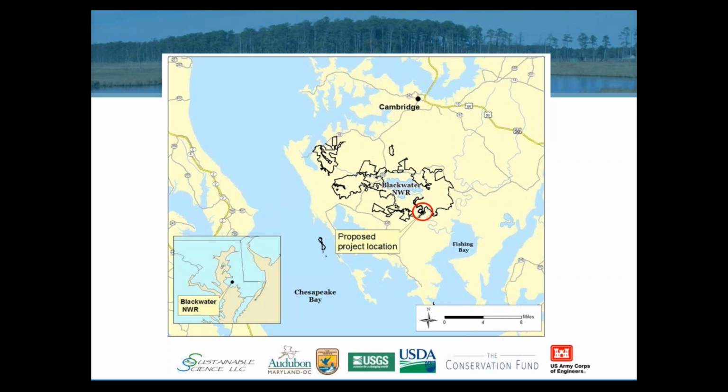And so the area we selected for this project is right here where that red circle is, kind of the southeastern corner of the refuge. We selected this area for a number of reasons, and of course, first and foremost is because it was showing signs of fragmentation and breakup, but also because it's part of what we call this marsh conservation zone. And so our partners in Audubon have been doing bird surveys throughout this area for many years, and have identified this stretch that runs from Blackwater down into Fishing Bay Wildlife Management Area, which really is kind of the stronghold for the most at-risk salt marsh obligate bird species. Species like salt marsh sparrow, and in our area, black rail.